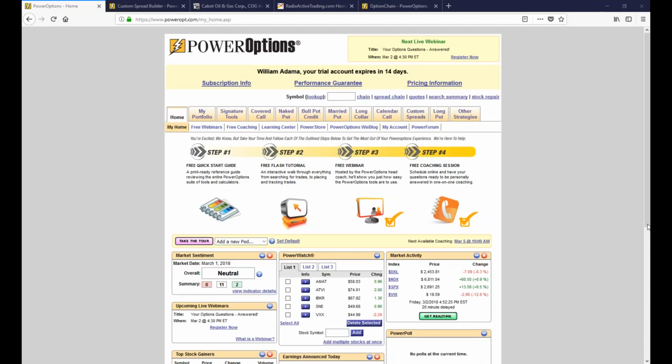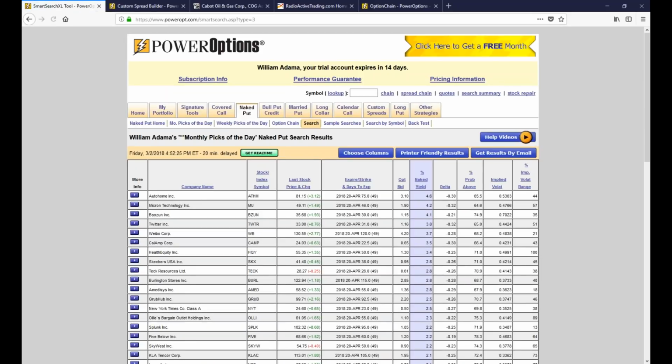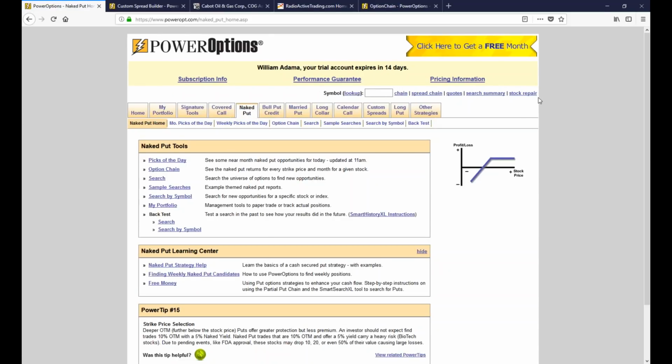So now we get into the point of the naked put that you mentioned. And you did send me your criteria. I didn't plug them in. But, oh, sorry, let me just go back to naked put home. Covered calls and naked puts. You said that you're worried about a market correction. You'd like to get into the stocks cheaper and then convert them. Well, if you're worried about a correction, this is probably the last kind of strategy you want to see right now.